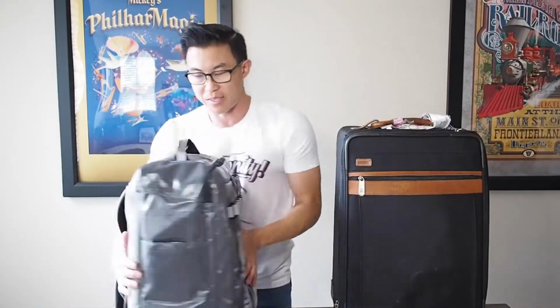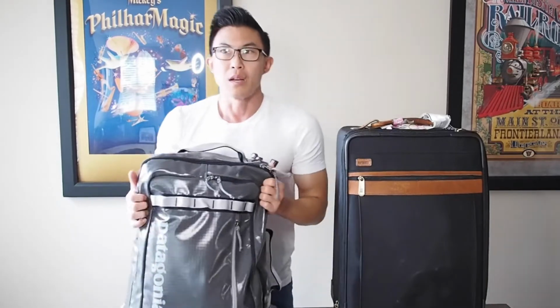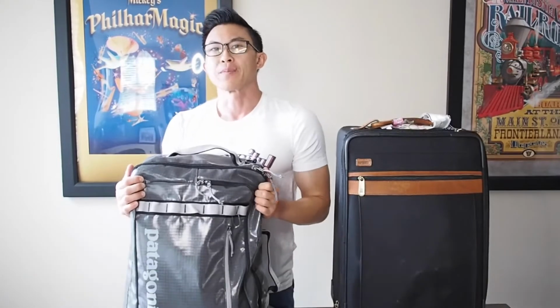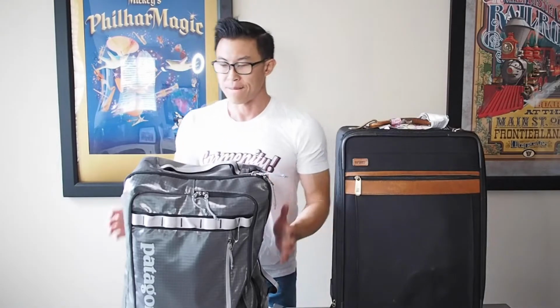But I had the opportunity to check out this. This is the Patagonia MLC, which stands for Maximum Legal Carry, 40 liter bag. So it does a similar job. Its goal is to replace a small carry-on suitcase in an airplane. And it does so in some cool ways. They have some unique ways they try to fit that role for you.